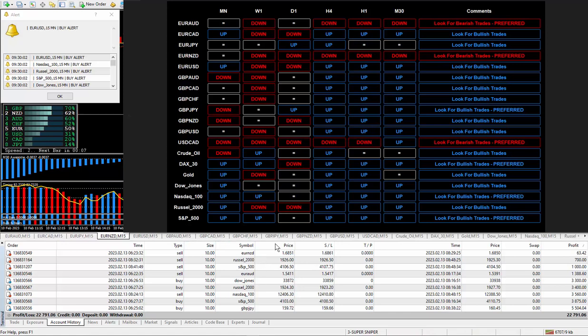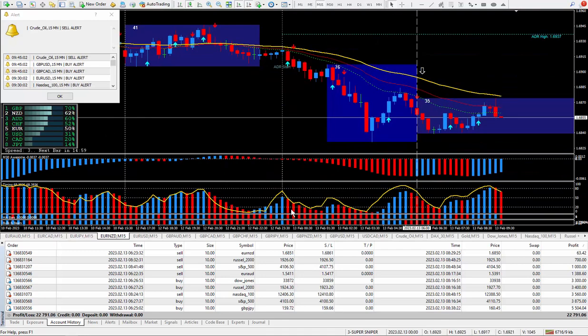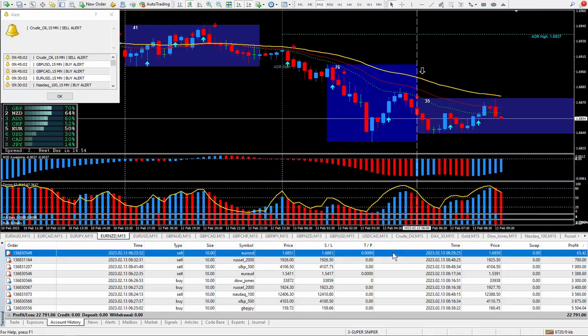So as I said, some of these trades were going with the trade plan, some of them were going against it, and I was just doing the pullbacks. Anyhow, let's start with the first trade here, Euro New Zealand. Wanted to be selling it.